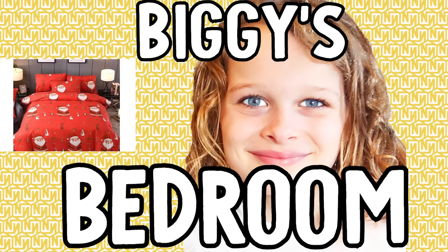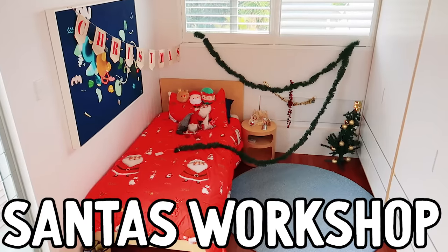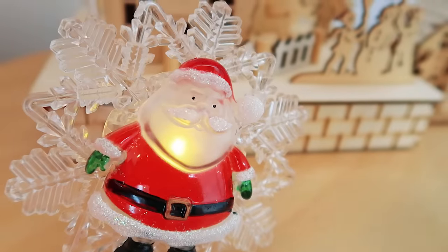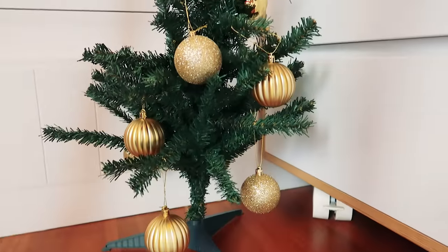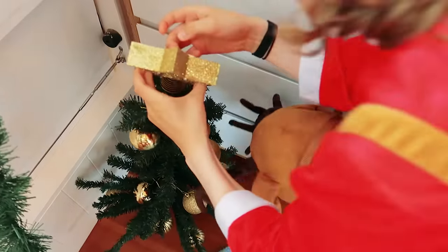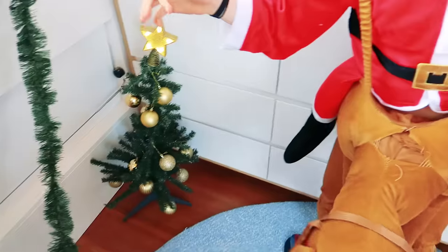Wow. Big boy's bedroom, yeah. It's called Santa's Workshop. We have beautiful Santas on my bed. We have a glowing Santa so when it's nighttime it can glow. And look at this Christmas tree. And this light, it even glows too. That's really nice. Oh, the light glows, hang on. Wow. The light glows really nice and bright. That's really cool. That looks cool.